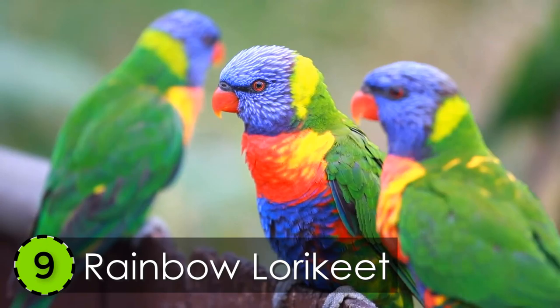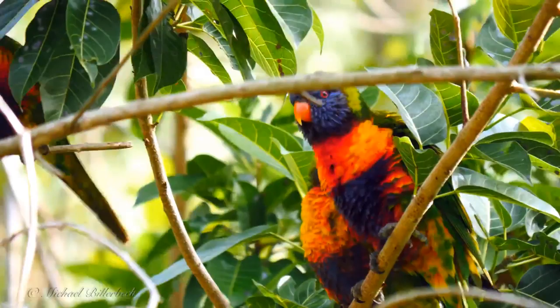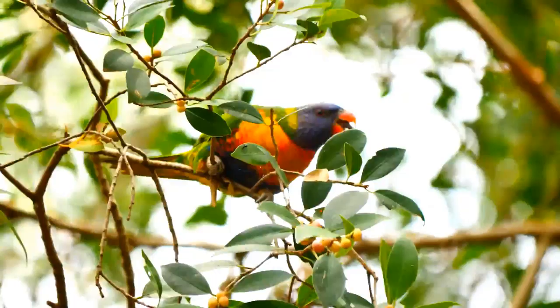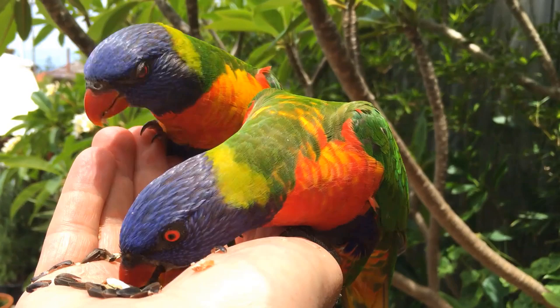9. Rainbow lorikeet. Found along the eastern seaboards of Queensland to the southern regions of Australia, this lorikeet species is the most colorful bird in the world. This beautiful little bird lives in rainforests, woodlands, and coastal bushes of Australia. It is the most petted lorikeet species in the world due to its highly social and friendly behavior towards humans.